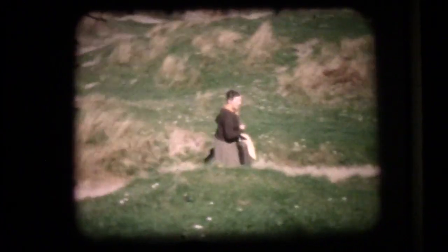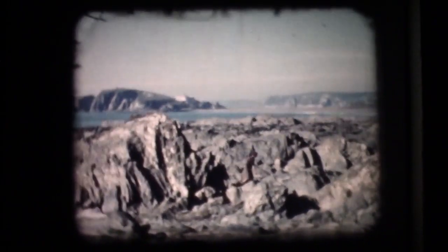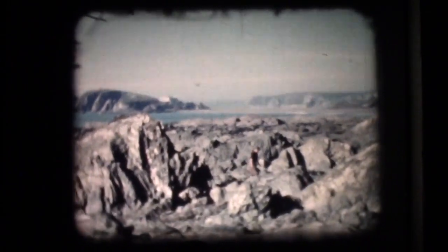Right, that's Bigbury-on-Sea, the other side of Bantham. The sand dunes. That's Mum. Oh, it's lovely to see her. And here she is coming over the rocks to Curry Cove.